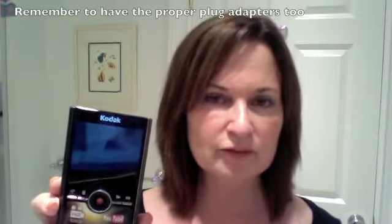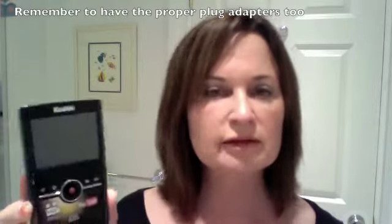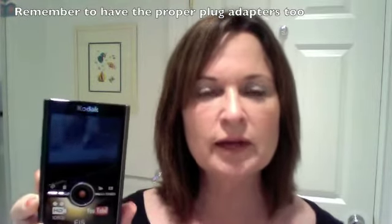So the next thing I'm taking is my little video camera, the Kodak one, and the reason that I like this one over the Flip is because you can put SD cards into this, so you can pretty much have as much memory as you want. It doesn't have an autofocus, but it does zoom, and I have uploaded YouTube videos from it, and it takes really nice quality videos.